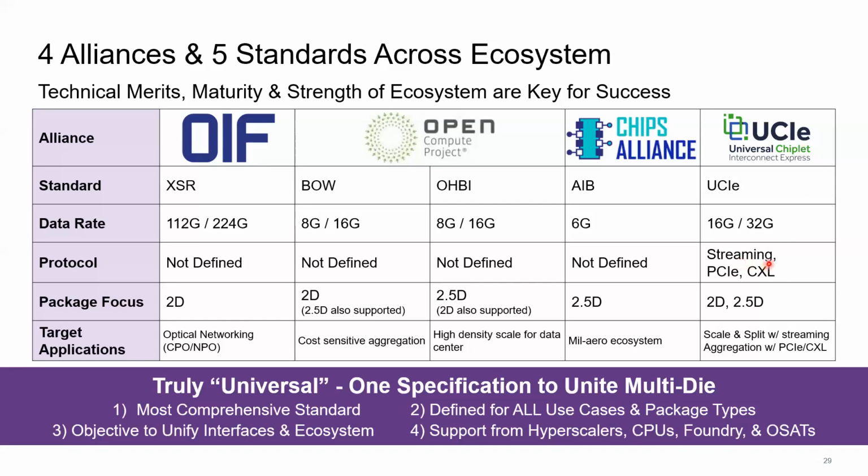And the flexibility they are providing is they're not proposing one protocol. So for example, PCIe has some overhead. CXL, I talked about the beautiful thing it does for memory pooling. So you can run CXL on top of this. In addition to that, they have talked about a streaming protocol, which is ultra lightweight, equivalent to just raw data transfer. So it's future proof and there are different kinds of protocol that can run here. And it's future proof with respect to form factor as well.